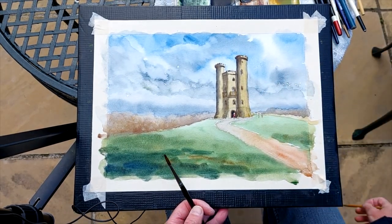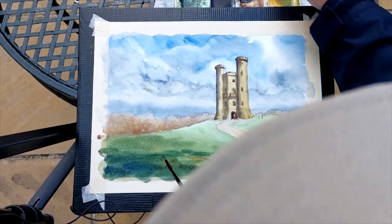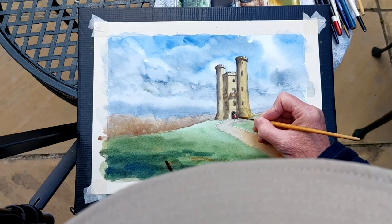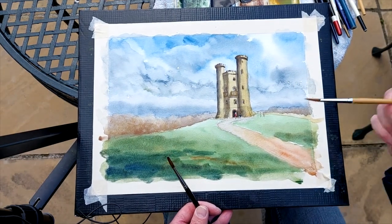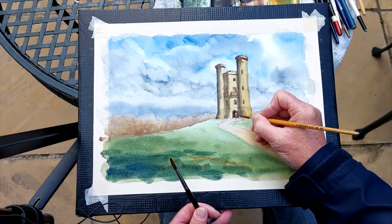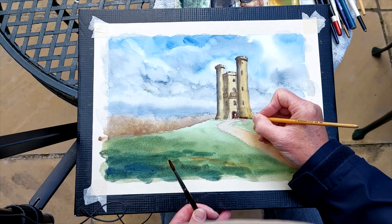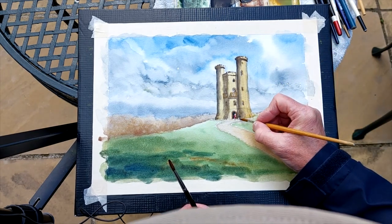See? They're not that visible, but doesn't really make that much difference. So I'm going to use a blue now for one of the figures there. Not too much. It's a little bit too much on the brush. Just take that away. More solid colour, not too much water. I'm outside in the garden, as you can hear.